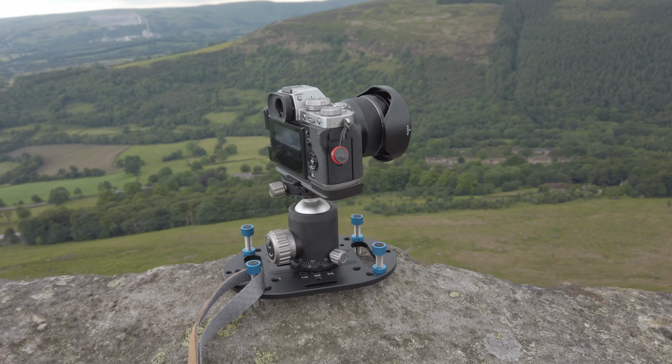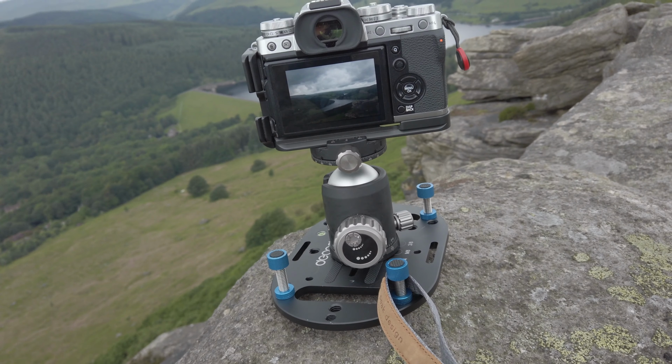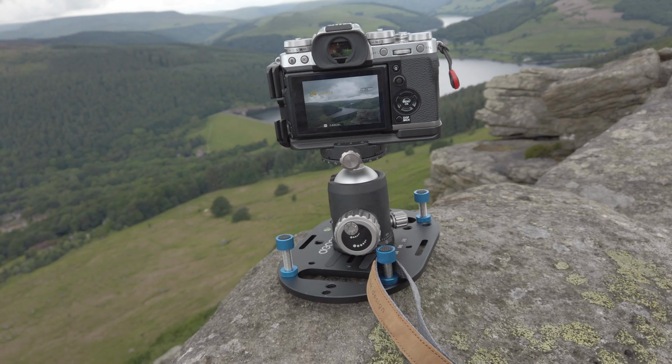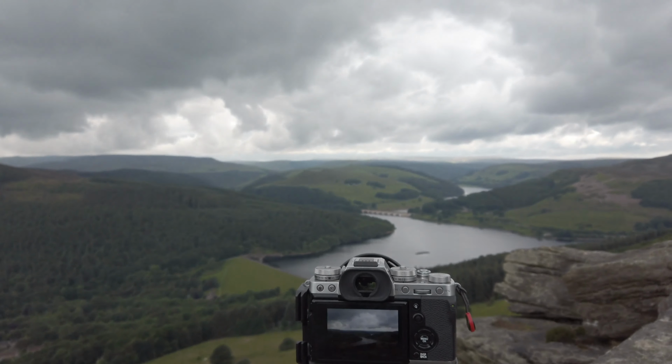As I was saying, this is what my camera's on. It's on just this little bit here. This is my setup now. So we've just got this little metal base with my tripod and head on, and the camera. So as you can see, that's kind of the setup.